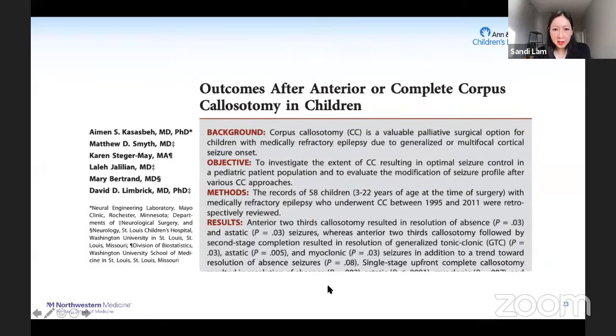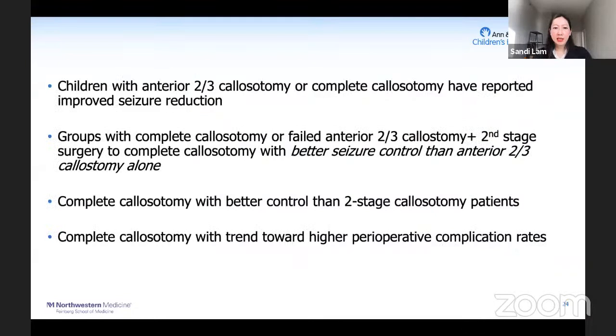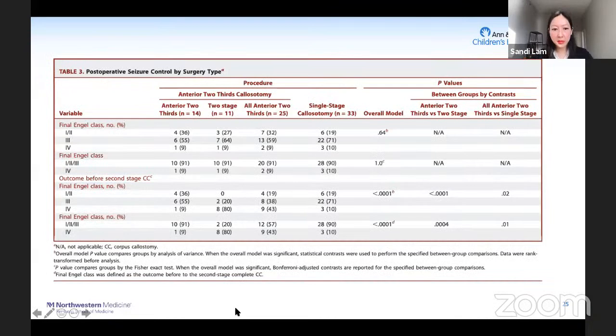Looking at comparisons of outcomes for anterior two-thirds or complete callosotomy, our colleagues from St. Louis looked at their own series of 58 patients and found that all patients had improved seizure reduction. But the group with anterior two-thirds callosotomy who had recurrence of seizures and then went on to a second stage surgery for a complete callosotomy had better seizure control than those who had anterior two-thirds callosotomy alone. Furthermore, those who had complete callosotomy up front fared better than those who ended up having two stages of surgery. However, complete callosotomy up front had a trend towards higher perioperative complications, but that trend was not statistically significant. So this is the numbers representation of that.